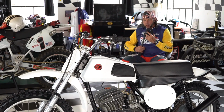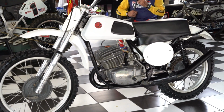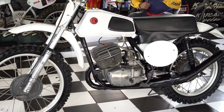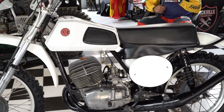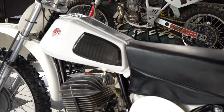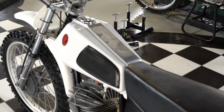So is the tank a brand new NOS tank? Is that what that is? I think so. I think it's a new NOS tank. It looks brand new, like the rubber's on the side, the tank badge, the paint, inside and out. I don't think it was ever on a bike. It's got a really unique aluminum centerpiece with a really cool gas cap. Probably one of the nicest gas tanks I've ever seen on a dirt bike.